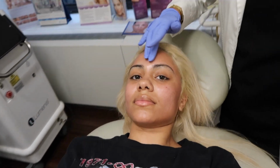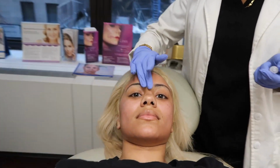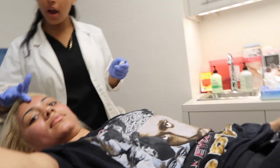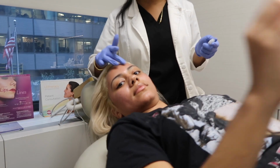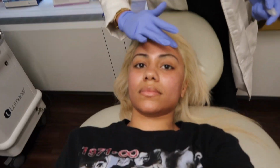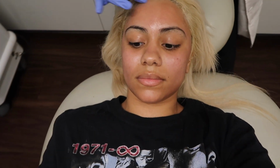Alrighty, y'all, so we're now ready for the treatment. This is just some hyaluronic acid for glide and to keep her skin moisturized during the treatment. I'm just gonna hold it up. Okay. Okie dokie.